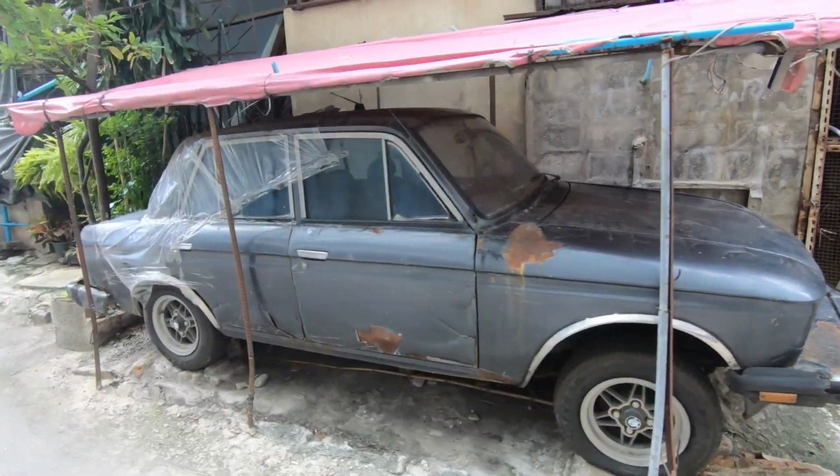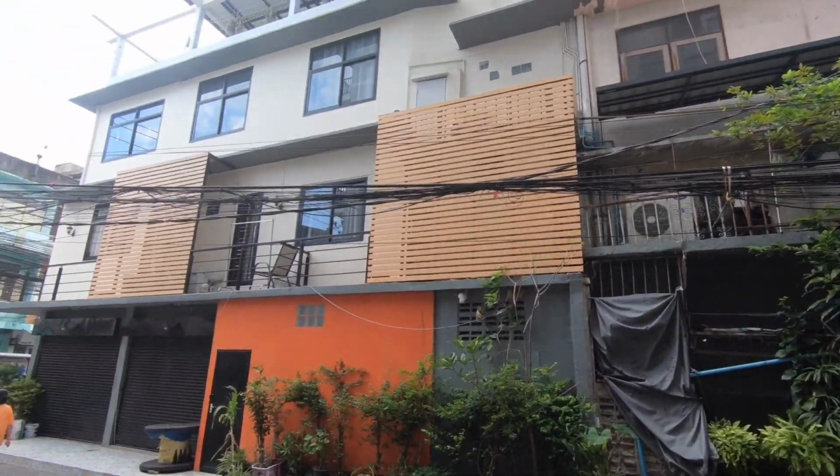So then the actual street that this place is in is super random. This is the building behind me here, but if you look, this building here has got this old sort of rusting out car out the front. The building itself is quite old and quite dated looking, but the back half of this building has actually been renovated. So half of it's renovated, half of it's left original.